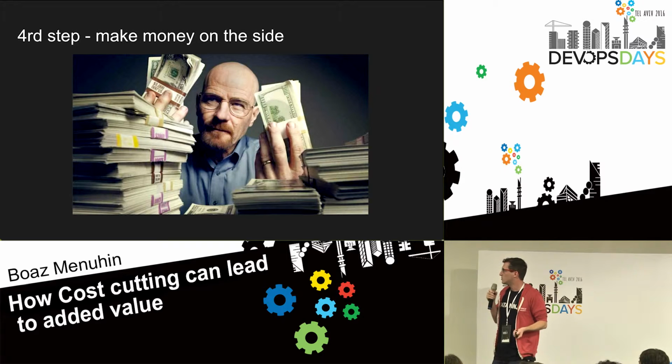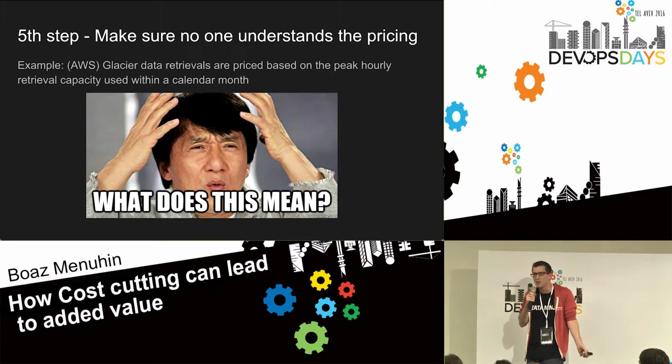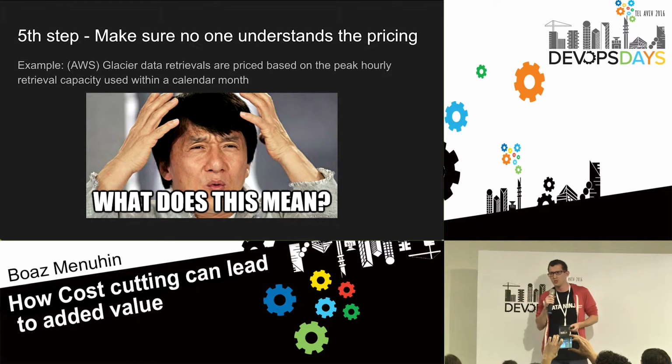And now you need to find a way to charge your users. So you need to make it complicated. Use something catchy like "Glacier data retrievals are priced based on the peak hourly retrieval capacity used within a calendar month." But actually, the general approach is much easier.